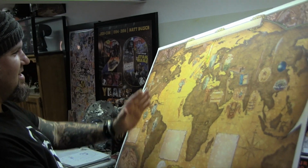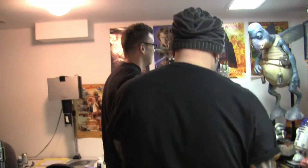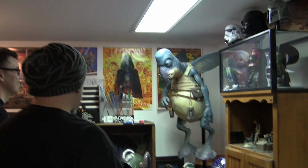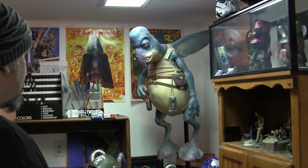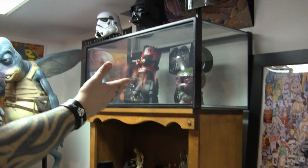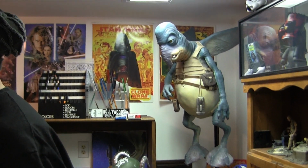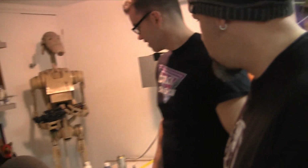My life-size R2-D2, and I just traced R2-D2's head. So we got Watto back there too. Yeah, Watto hangs out, takes inventory. These are some of the customizable figures. Like, you mentioned the Boba Fett money. So this is where the magic happens? This is kind of where the magic happens right here.